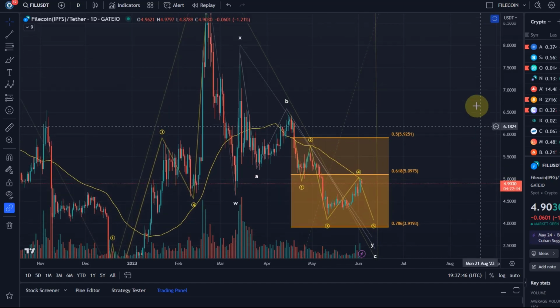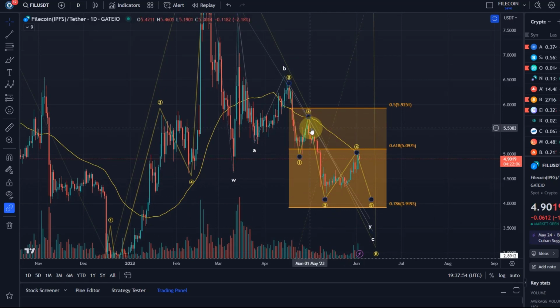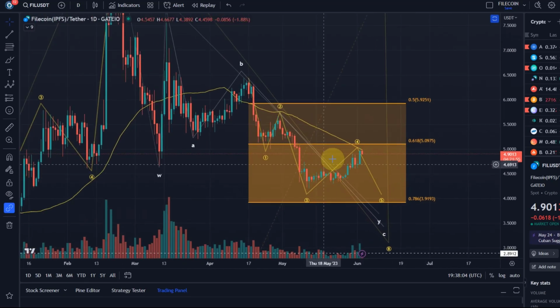I'd like to see a 5-wave move up and a 3-wave move down and a break above resistance at 560, the wave 2 high. Yeah, a break above that level would be a fairly decent indication that a low has been made here. But as long as that's not the case, it is still very likely we're coming down.